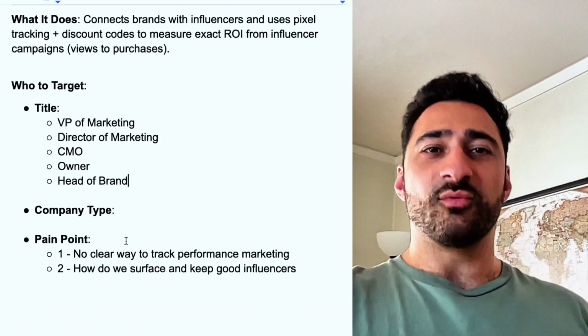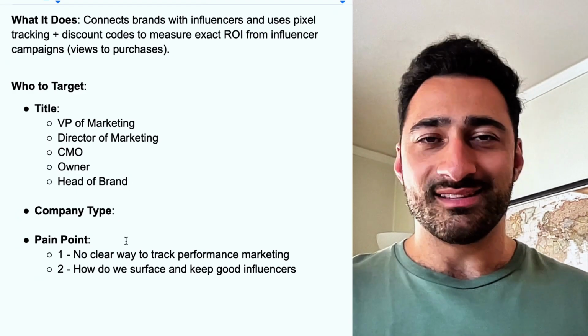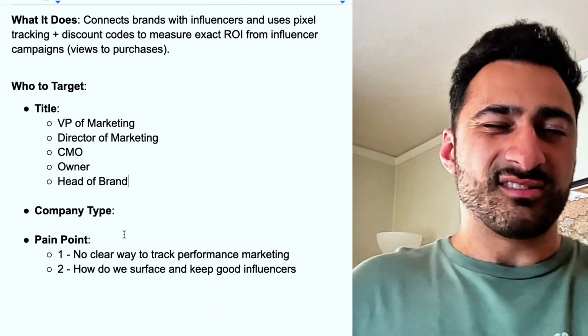Obviously, when you're putting this into an actual database and you want to get as many titles as possible, you can ask ChatGPT to get all of the different titles and all of the different combinations. But for now, we're just going to take these because this is going to be a good enough spread.